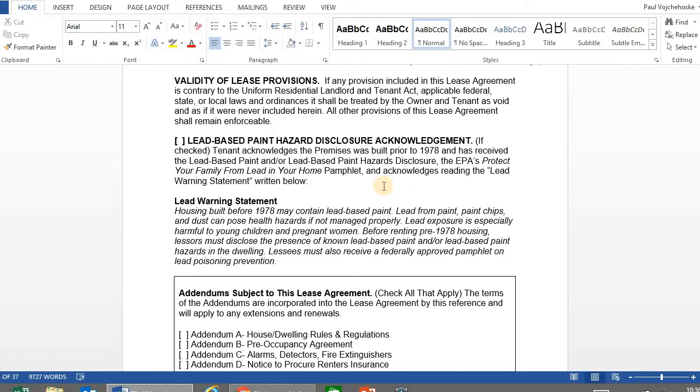And then this is kind of important too. They're acknowledging that they have read the lead warning statement below. I've actually included the lead warning statement here on page 1 of my lease. This way, if I were to lose the lead-based paint disclosure, at least I'm minimizing my risk by showing the auditor that I actually complied with the law and they did receive the lead warning statement. That's the only reason I have it in there.